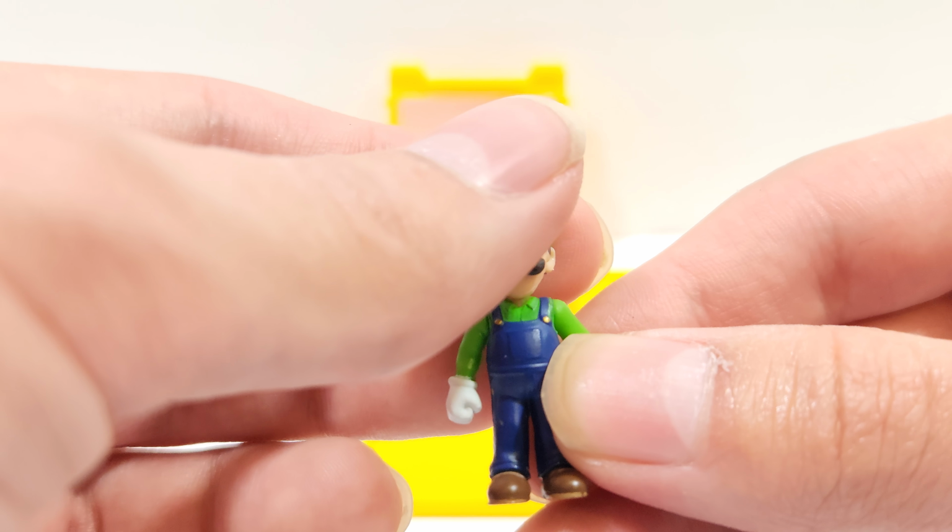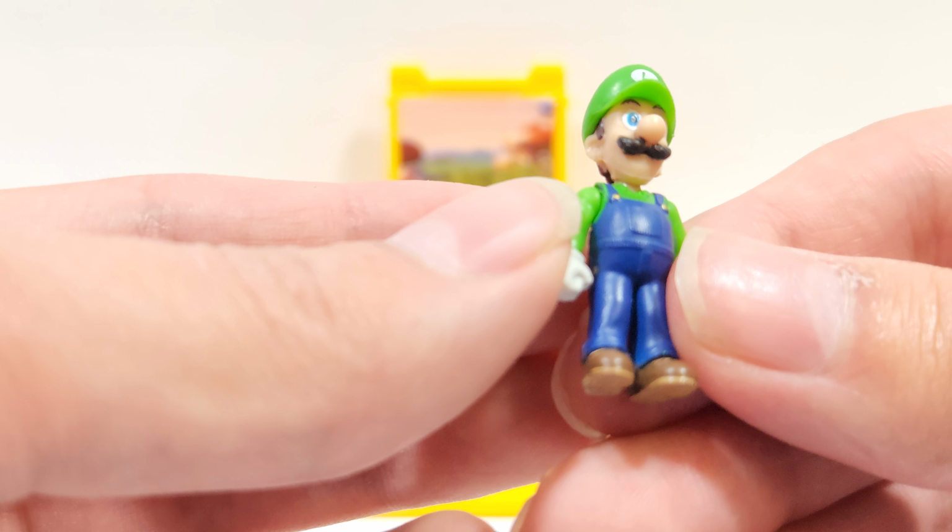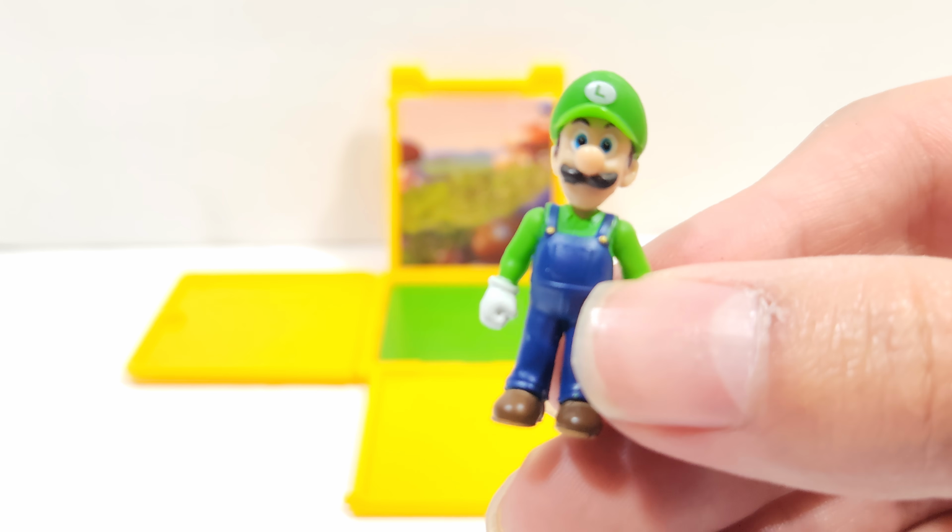That's expected for the paint and stuff. But nice, they even painted every little detail once more. Really nice. Good job, Luigi.